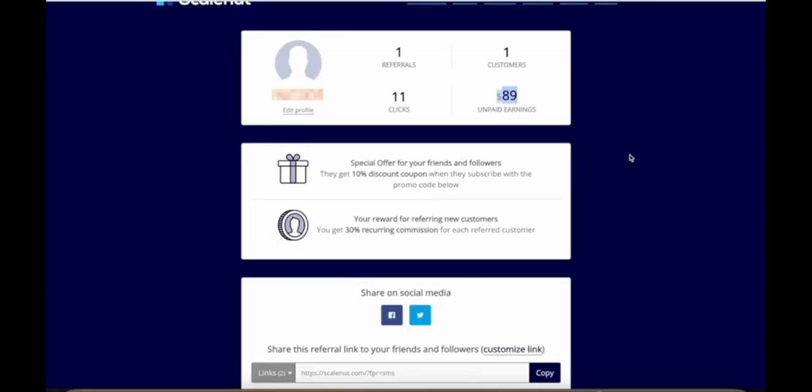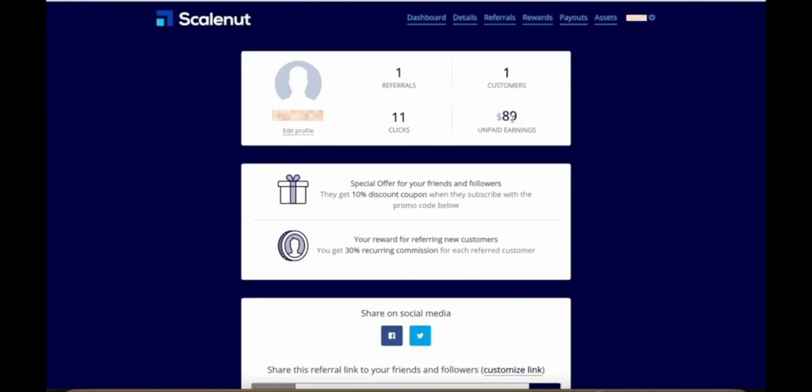So here's my dashboard for ScaleNut, which is a content creation platform that uses AI to help people with their SEO so that you can get found in search results. As you can see, with just 11 clicks on my affiliate link, I got one person to sign up to ScaleNut, and this one sign up has already made me almost $90 in commissions. Now, this says unpaid earnings because they had a minimum threshold of $50, which it didn't meet last month. So in this payment cycle, this money will actually get released to me.